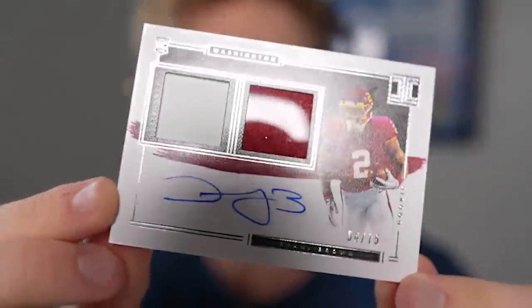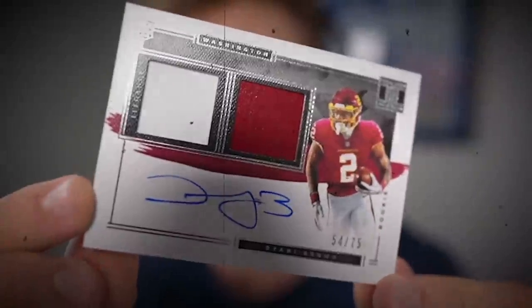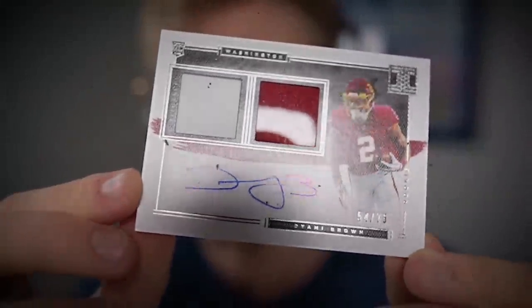Now, I am giving a little spoiler. I will show you the card that I showed on the Fubi Christmas vlog. This is not news to me. You guys have already seen this, some of you, and some of you have not. It is an absolutely gorgeous Terry McLaurin. So it's got an auto, a piece of his helmet, and a piece of his jersey on it.